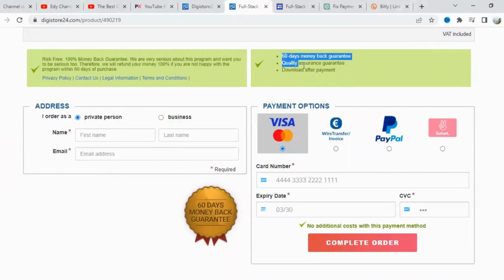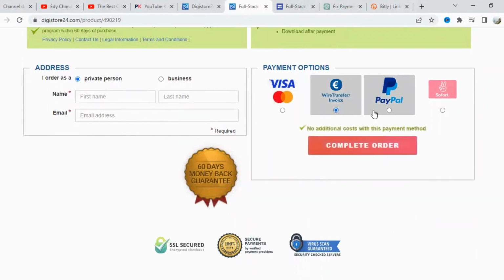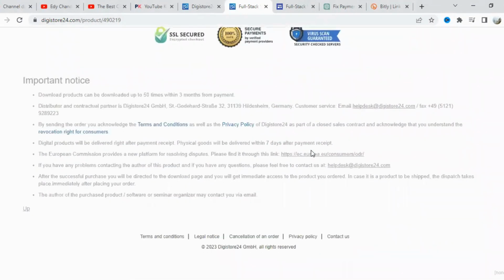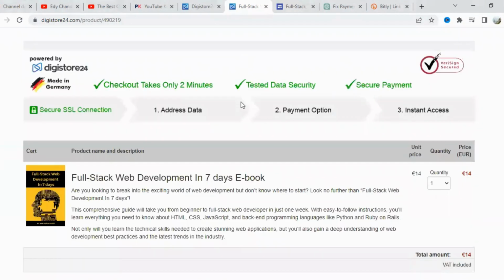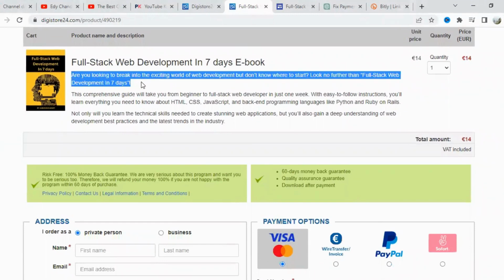Day 7, Deployment and Beyond. Finally, on the last day, we explore deployment and further learning. Discover hosting options, deploy your web applications, and uncover additional resources for continued growth as a full-stack developer. We'll also share valuable tips on portfolio building and job-seeking strategies, ensuring you're ready to make your mark in the industry.